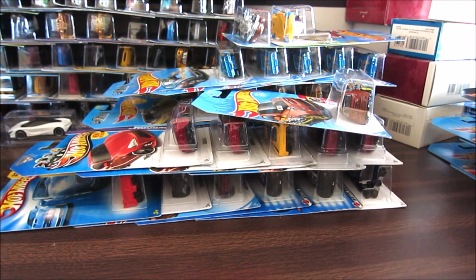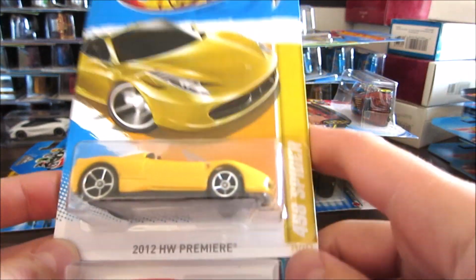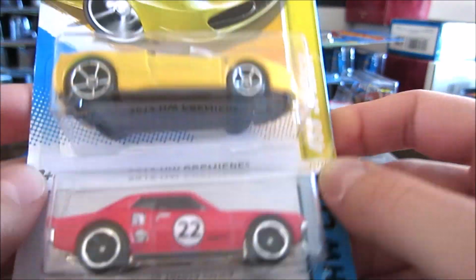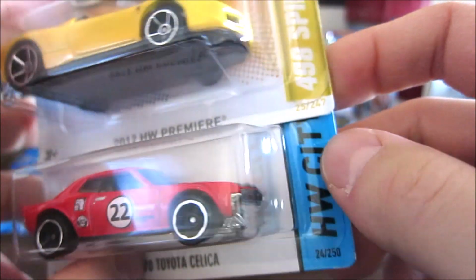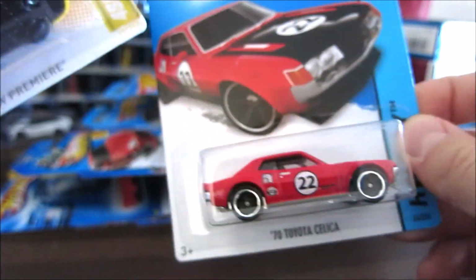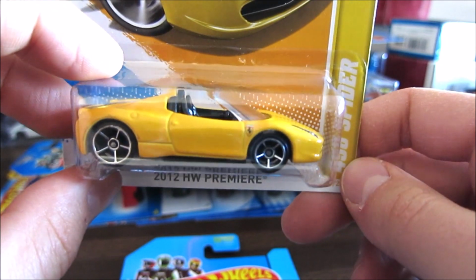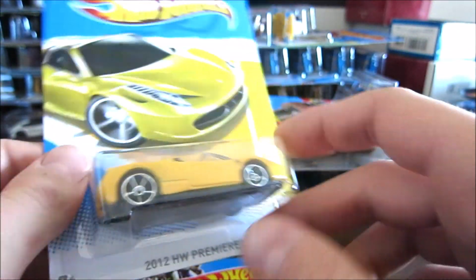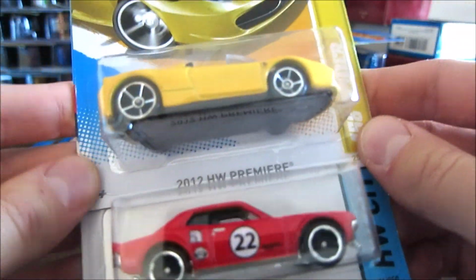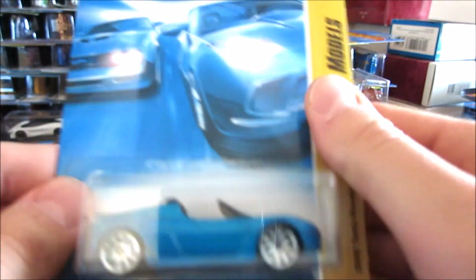Remove the paper. So firstly, Ferrari 458 Spider and Toyota Celica, which I love so much. Look at this red Toyota Celica from HW City, looking beautiful and nice. And this Spider is just awesome. Let me know in the comments, guys, which one of these you like better. I'll take Celica.